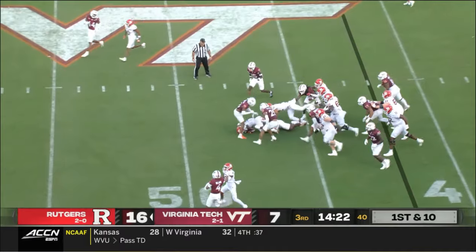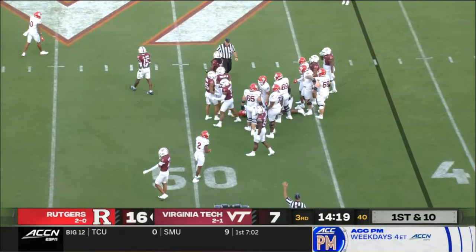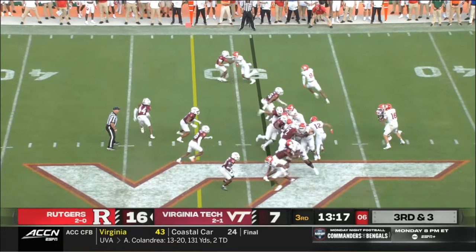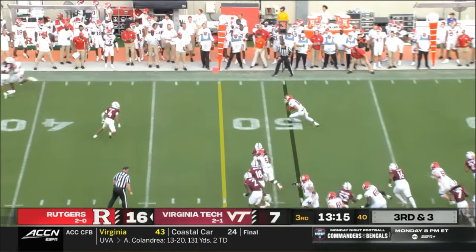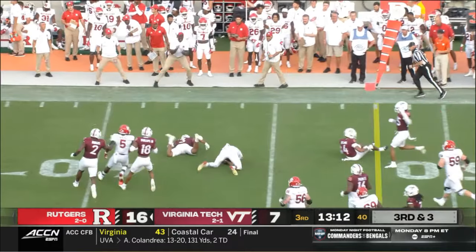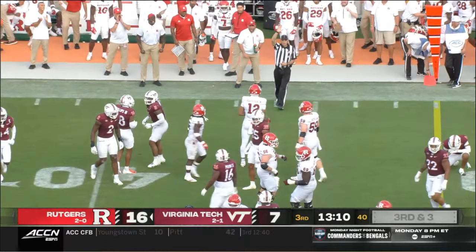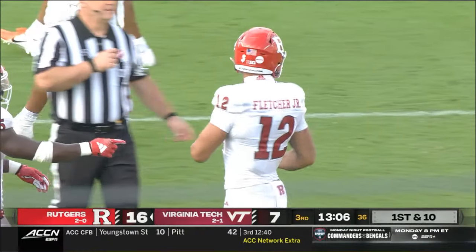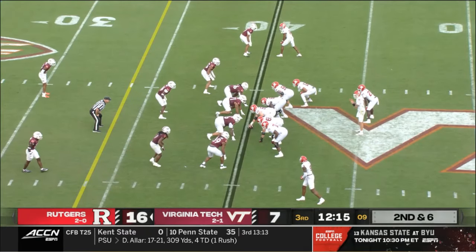Monongai gets the hole and bursts through it. He'll get 5. Strong in motion. Kaliakmanis rolls the pocket again to the tight end. And once again, Fletcher makes the grab and moves the chains. Delane came up to make the stop, but that play has been money.